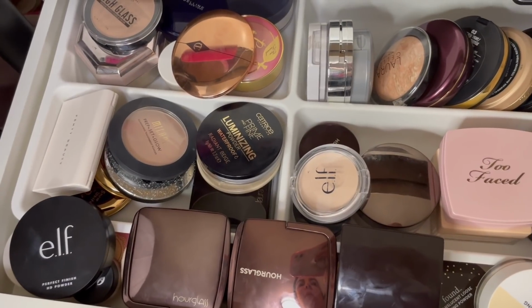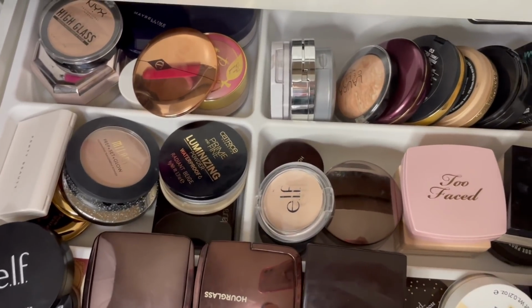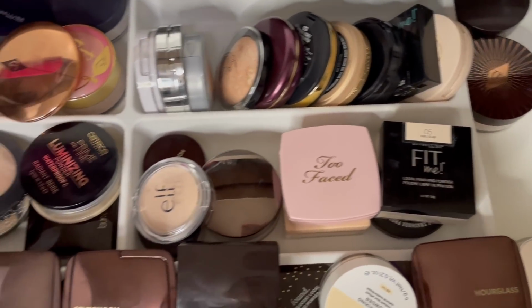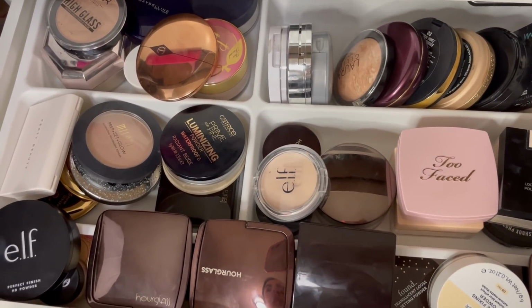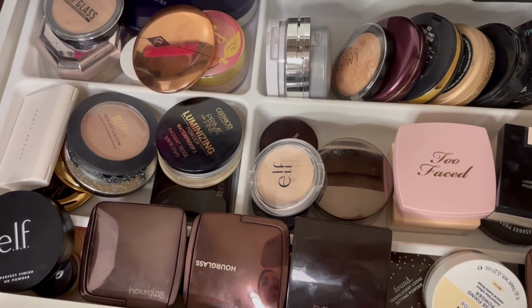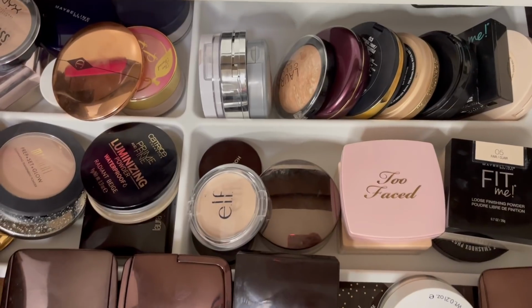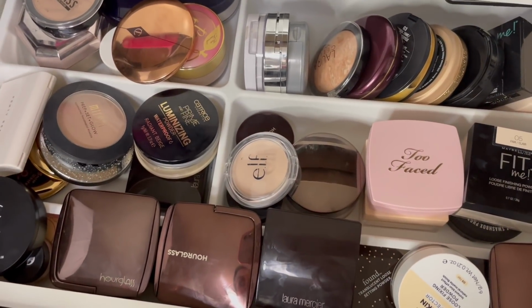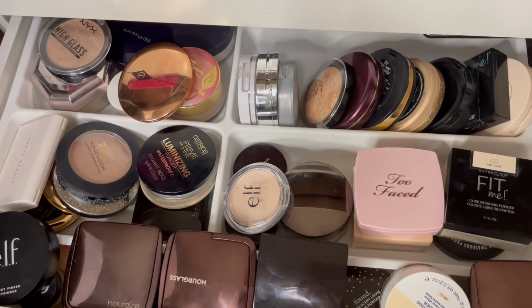Alrighty guys, reapproaching the effort again this morning to declutter. This is my powder drawer. I do have a little part open over there. So much in here. There's so many different kinds of powders. I've got the sheer setting powders, I've got powder foundations, I've got really bulky loose powders. So I'm thinking I can go through this and find at least some to get rid of.